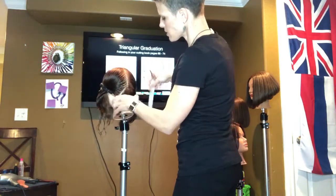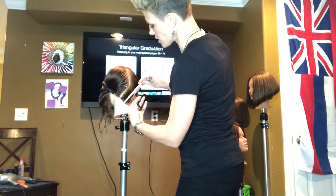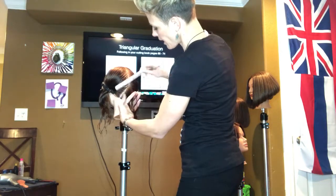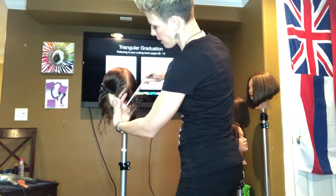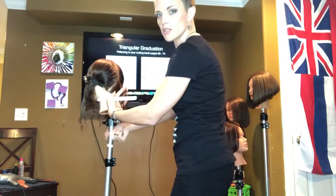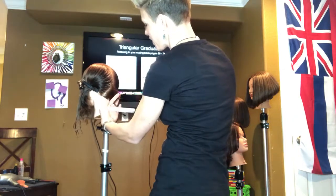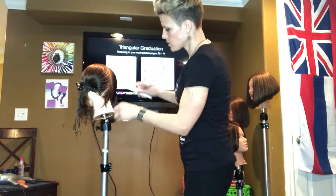I am going to comb up to find my guide and down to get the correct elevation. And I want to make sure my comb is following that section angle. That's how I'm really going to make sure I am staying consistent with my section angles. And then my finger angle is going to mirror my comb. And then I see my guide under there. Let's see here. Palm to palm. Make sure I'm at my 45-degree angle here. Don't cut past your second knuckle. Recomb. Cut.